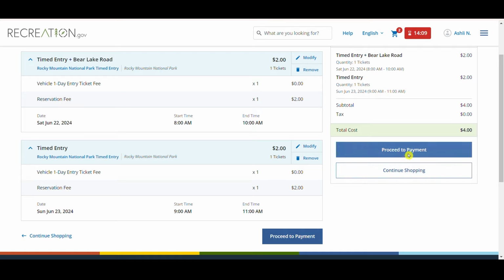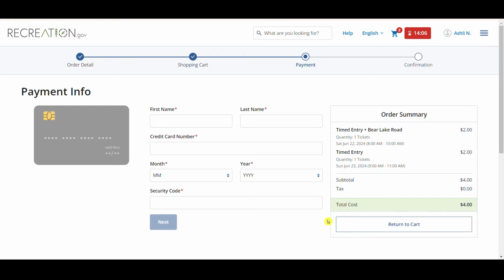At this point, I have what I need. So I'll proceed to payment. I'll put in my information here, make sure all of this is correct. And then when I complete my payment info and I get that all in there, Recreation.gov will send me a receipt and they will also send me my actual timed entry permit. It's the actual timed entry permit that you need to bring with you. It has a QR code, it has your dates and everything like that. Don't bring the receipt. You'll need the actual timed entry permit. And so that's what they'll be checking when you go through the entrance station.